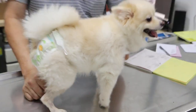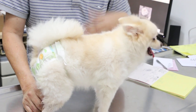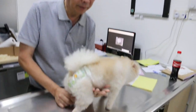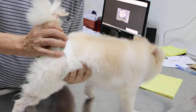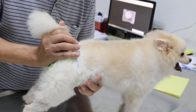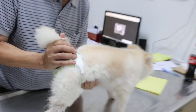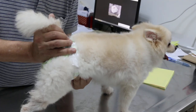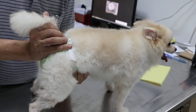Now many of these cases, either you can x-ray or you don't need to x-ray. Actually, by abdominal palpation. So abdominal palpation, you can feel. You see how I do? Just put a hand below, and then put it on the table, and then you put your finger, forefinger here, and thumb this side. Then you run further down a bit to the back. You can feel. They call it crepitus.